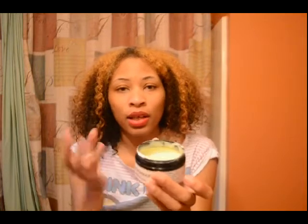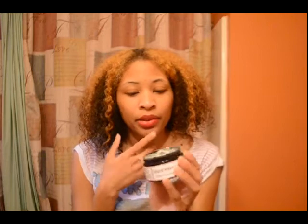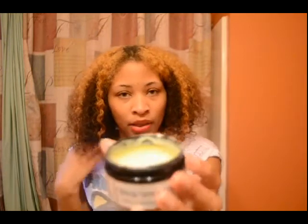Yeah, it smells good. But the consistency is very, very loose. So it's not stiff, it's not thick. It's a very loose consistency. That's kind of different too, because I'm used to having a thick consistency. So this is kind of loose, but it's probably loose for a reason, like the moisturization.